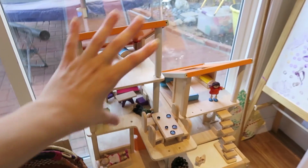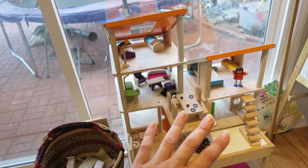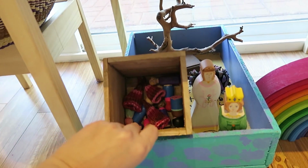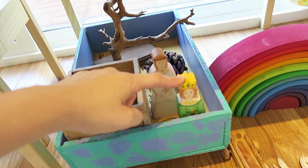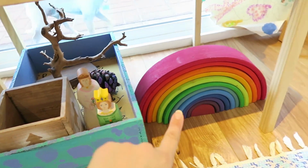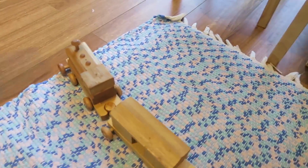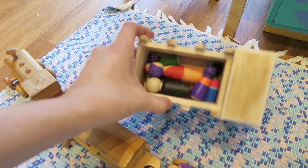But in here we have a dollhouse that she uses constantly, and I will be doing a review on this. She has a lot of wooden furniture in there. And over here, she has a wooden tree back there, and some more peg dolls in their little hats. These figurines are by Hulse Tiger, I believe, and Grimm's Rainbow. And then over here, she was just playing with this morning. This is just a wooden train set. And then over here she has another wooden car with a bunch of peg dolls that she keeps inside.